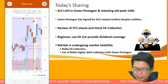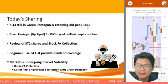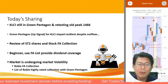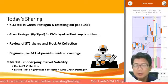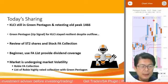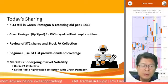Now this morning, switching back to a wider chart here, the KLCI is still green. Pentagon is testing the old peak that you see in here, 1466, 1470, pretty much where we left off last week. We will review some of the stage 2 shares. The last episode of the series that we did was on the 6th of November, so we're going to look back to the 6th of November, which is the first week of this month.